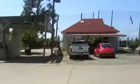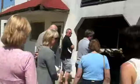And then we're gonna wander on down this way, but really watch your step because the floor is very uneven here.